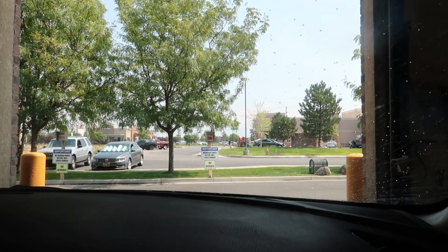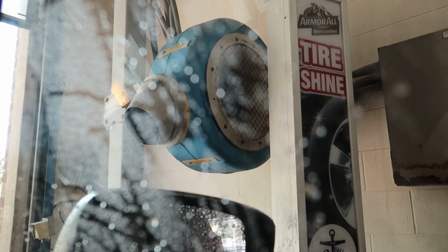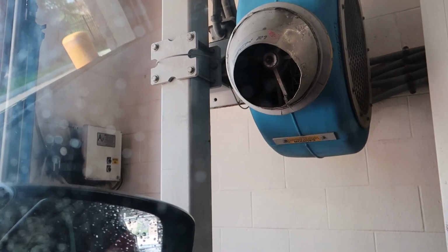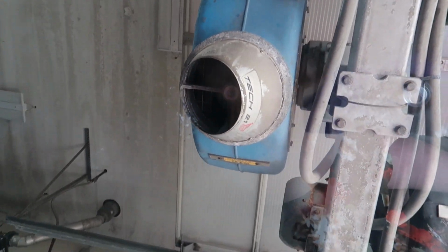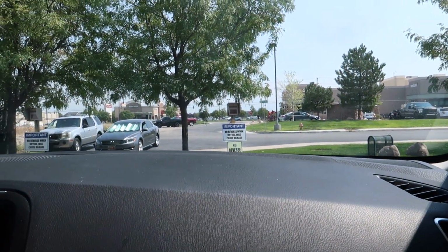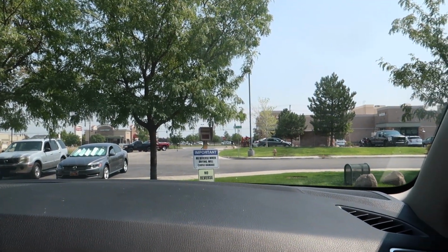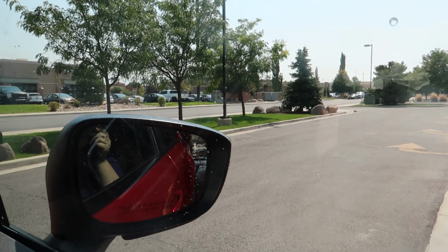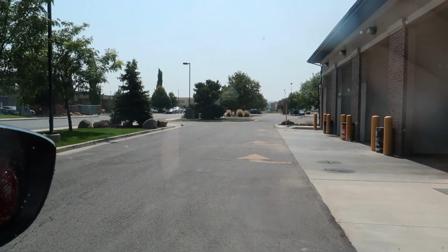We got all the extra sprays. I think that's the top wash. That's wash number one. I'm gonna walk through it now. Okay. Just one second, guys. Oh, it looks like Rick and his friend are here. Anyway, I'm gonna walk through it now.